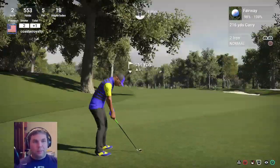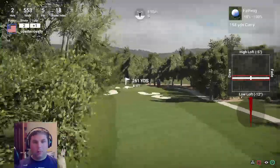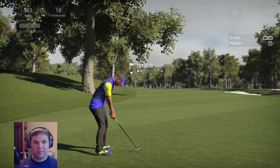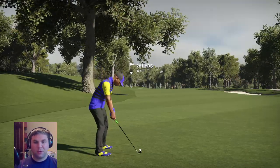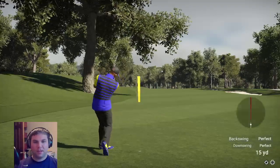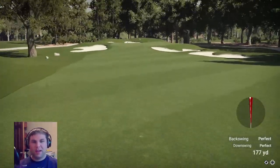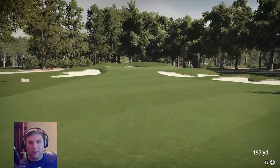All right, so I'm going to have to punch here and let this roll up the fairway. It is a par 5, so that's not going to cause me too much of an issue, at least I hope not. So I'm going to go ahead and punch underneath this tree, let it roll up the left side if I possibly can. So there's the punch shot, and just let it roll as fast as I possibly can. It took a big hop there off the fairway.